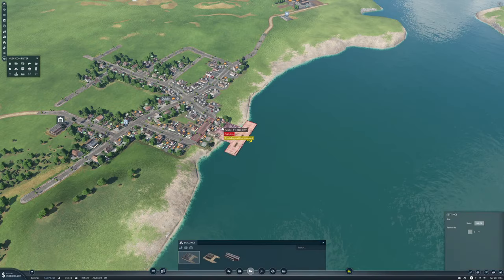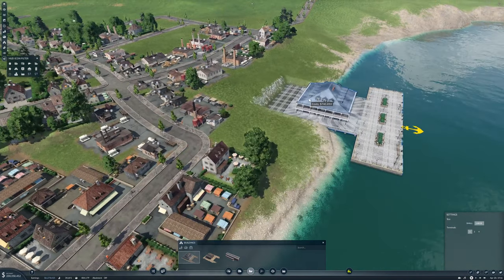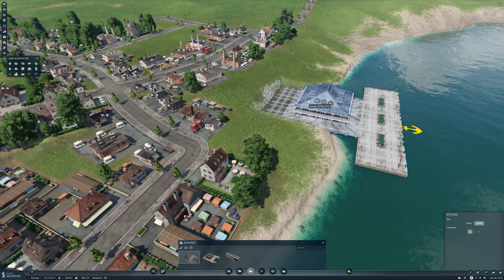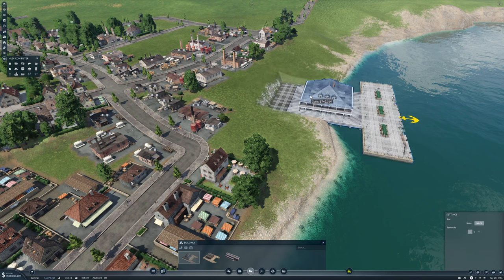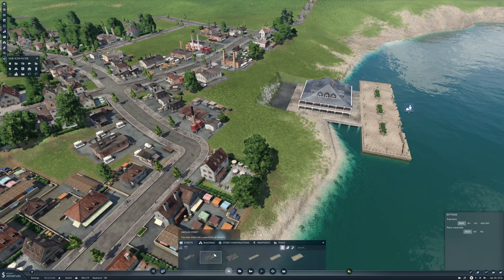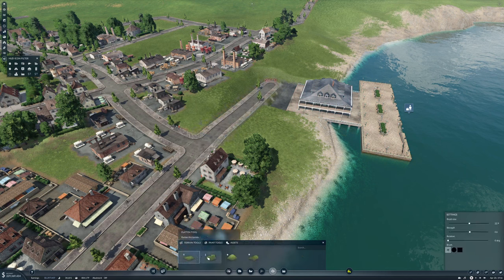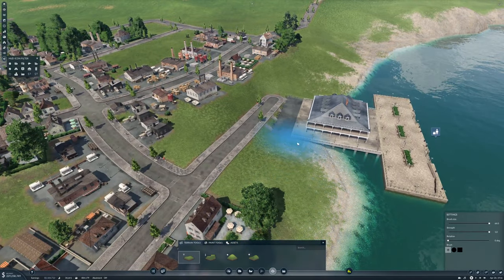And I kind of want it to be here. Oh, that won't work. Okay. Then we'll put it here. Something like that. We need a street going over and connecting to it. That's okay. We will smooth it out a bit so it doesn't have that. Okay, so that's fine.